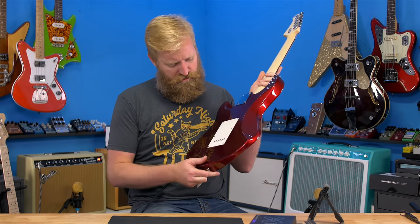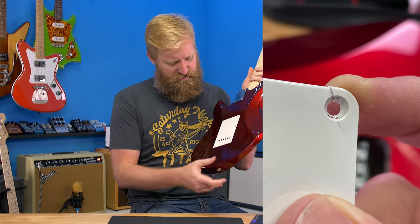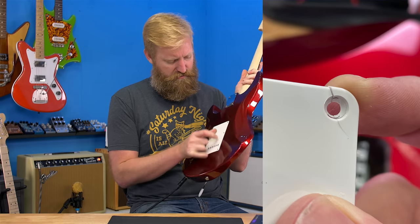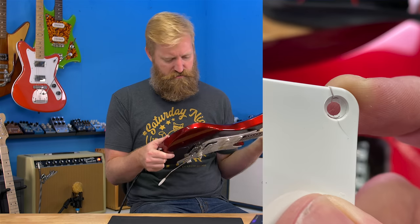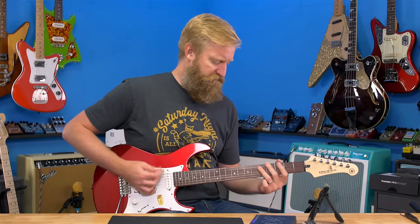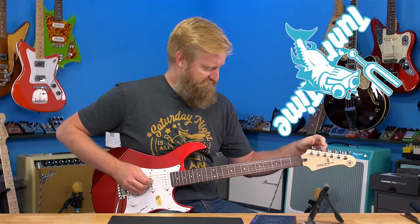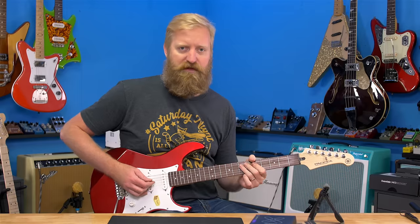Oh, there's a crack right there in the back plate. Someone screwed down the back plate just a little bit too hard, and they cracked it on the edge there. That's a bummer. Let's try it with a little bit of overdrive. Oh yeah, I should tune it first. Here's the neck pickup with some dirt.